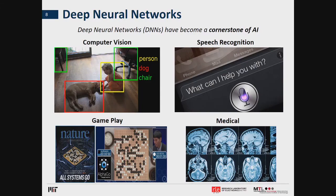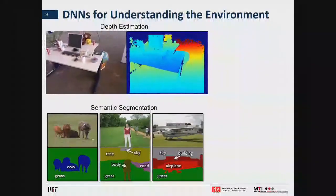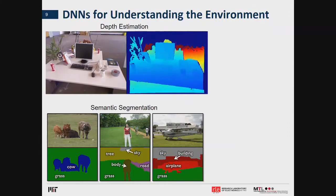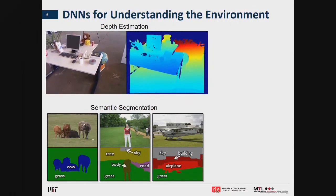Let's start with one of the big applications right now, which is deep neural nets. We know it's used in a wide range of AI applications, from vision to recognition, gameplay, and medical applications. It's also used a lot in autonomous navigation for robots. For example, you might want to do depth estimation to figure out how far away objects are, or semantic segmentation, where you label each of the pixels. Is this the ground? Is this the sky? Is this the person? And so on.